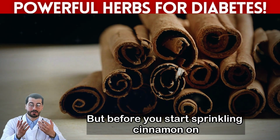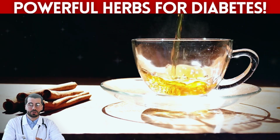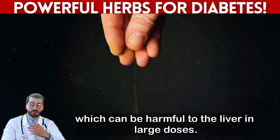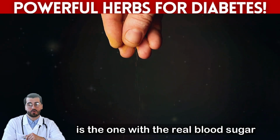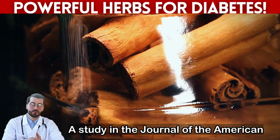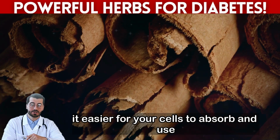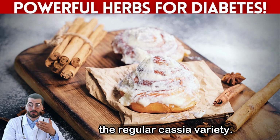But before you start sprinkling cinnamon on everything, there's one crucial detail you need to know. There are two main types of cinnamon, Ceylon and Cassia. Cassia is the most common type found in grocery stores, but it contains high levels of a compound called coumarin, which can be harmful to the liver in large doses. Ceylon cinnamon, also known as true cinnamon, is the one with the real blood sugar lowering benefits, and it's much safer for regular use. A study in the Journal of the American College of Nutrition confirmed that Ceylon cinnamon helps improve insulin sensitivity, making it easier for your cells to absorb and use glucose properly. So if you want to get the best results, always look for Ceylon cinnamon instead of the regular Cassia variety.